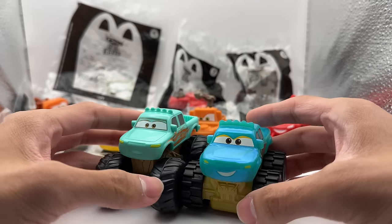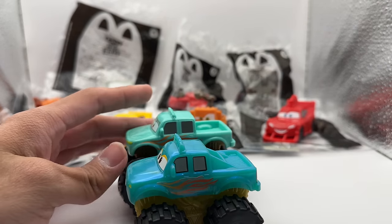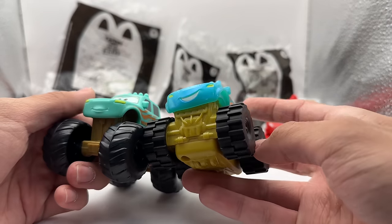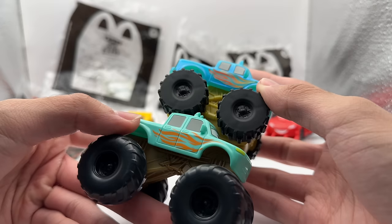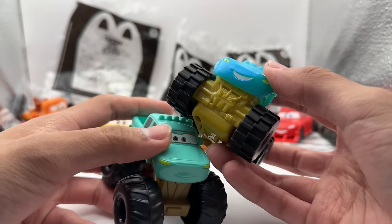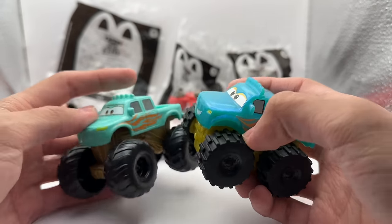There's your size comparison for the two. They're not that off on size. But even then, I like the color more on this one, for sure. It's very shiny and reflective looking. So yeah, that's your little Ivy comparison.